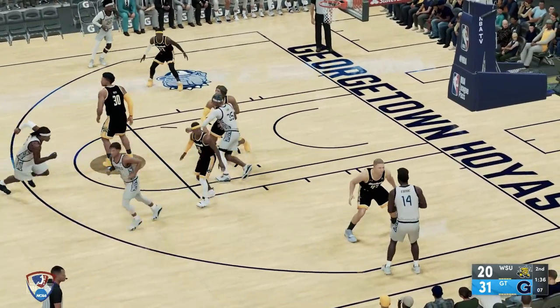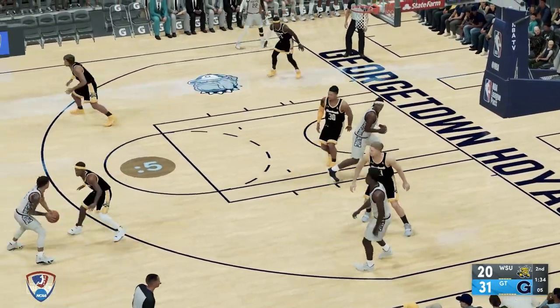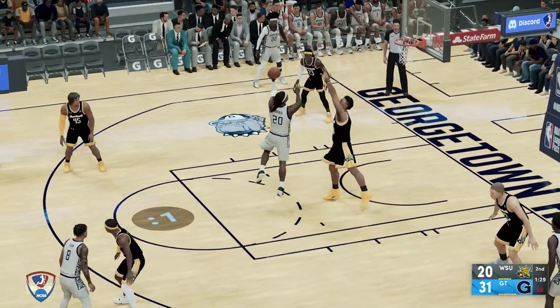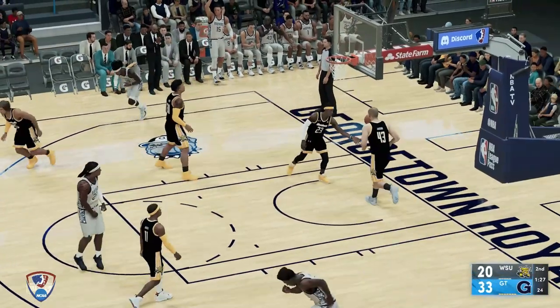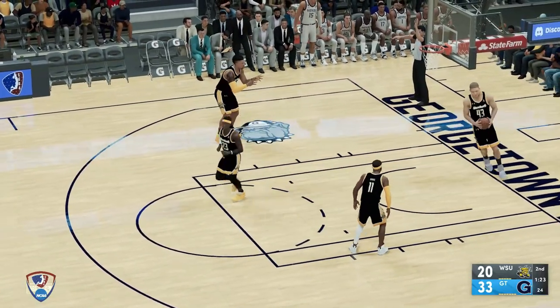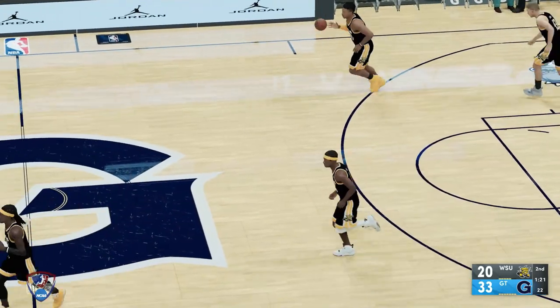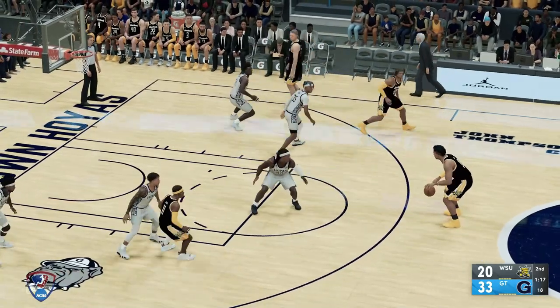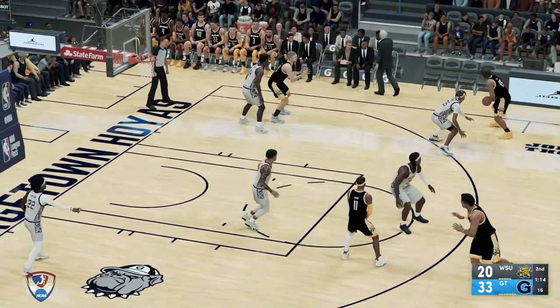31-20. Hoyas with the lead. Kicking it down low to Jackson. Jackson in the paint. Mack is covering him. Little spin drop step. That goes down. Nice shot by Jackson. And Ashley showed that he can put the ball in the basket. He had a huge game against Penn State that was 41 points. And he's trying to keep his team into this one right now.